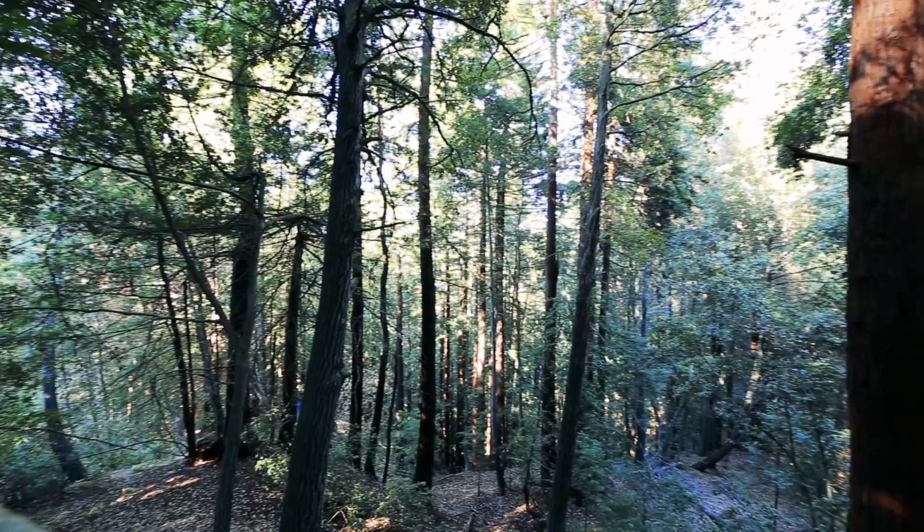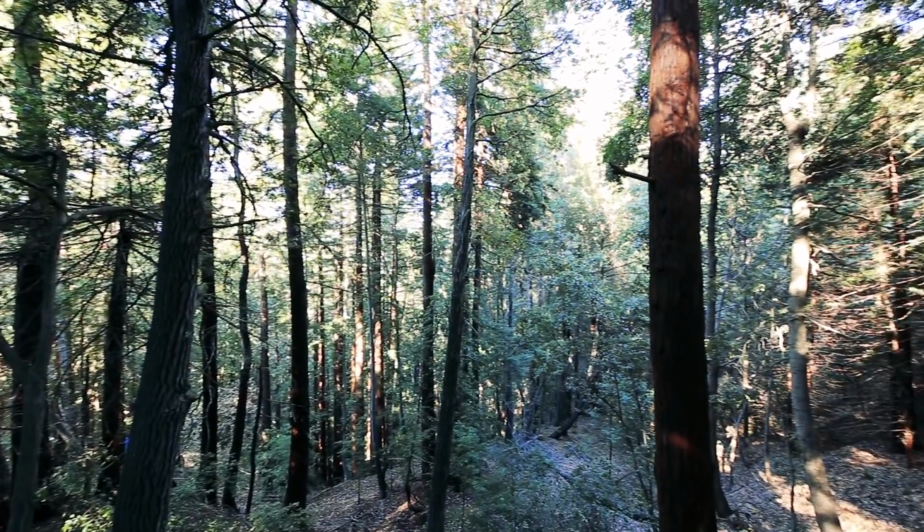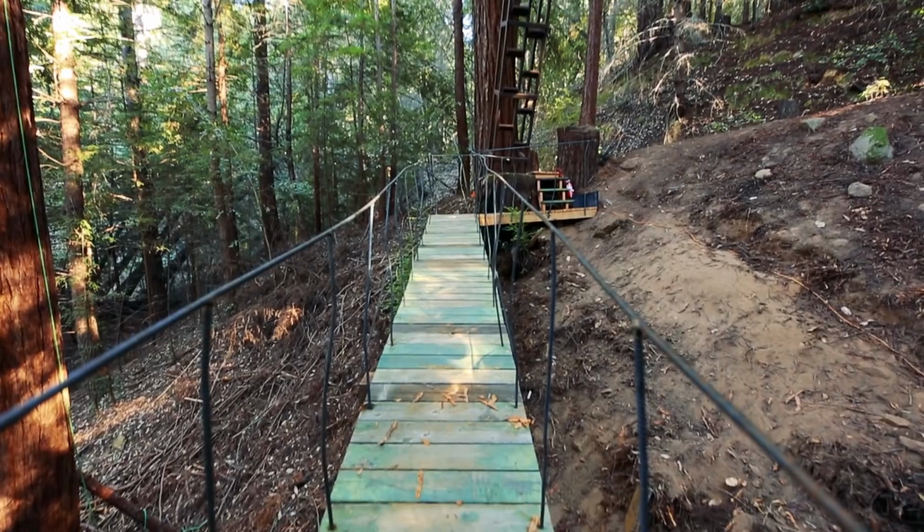Nice. I love the view, but I think I'm ready to get higher up in the trees. Cool, yeah, for sure. I'm excited to go up there. Let's do it.